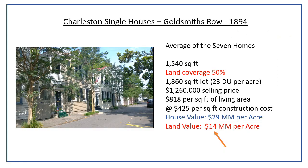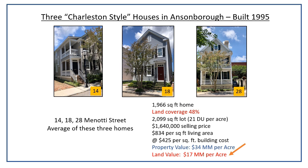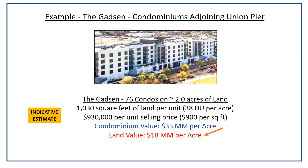I'm going to skim through these next three slides. Here are 7 homes on Goldsmith Row in Ansonborough, 2-story houses with land behind, $14 million per acre. These houses have side alleys which are not wide enough for a car. Minotti Street in Ansonborough, $17 million per acre of land value. A great small neighbourhood of Charleston style houses, and each house has a driveway but not much land behind. The Gadsden condominiums alongside Union Pier, tall buildings, land value 18 million per acre. That's a very rough estimate.